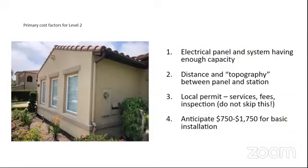What are the cost factors? We get asked this a lot, and people don't really know where to start or what to expect. In the picture before, you saw the home that had an electrical panel just outside the garage, and it was close, and it wasn't too complicated. There was enough space in the panel. That was a good installation. It's fairly easy. This one here is a little more complicated.